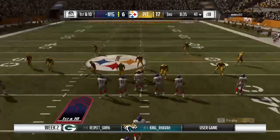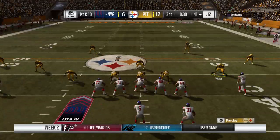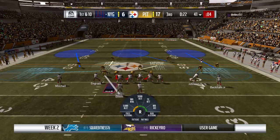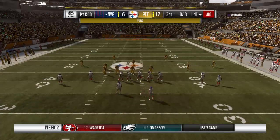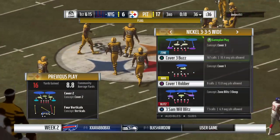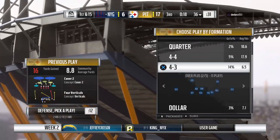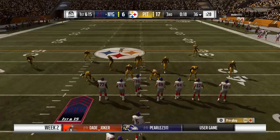Watch it now, Barney! Leopard! That's going to set him back 5 yards. The delay of game backs him up 5, 1st and 15.